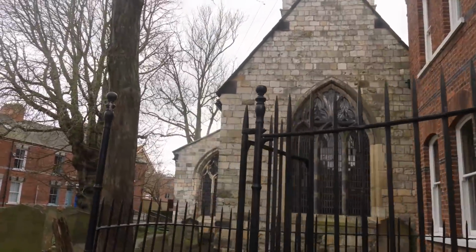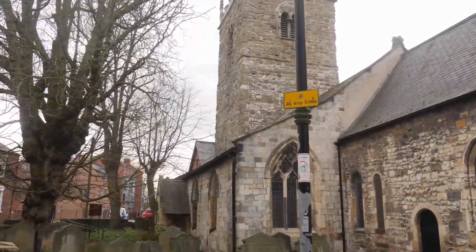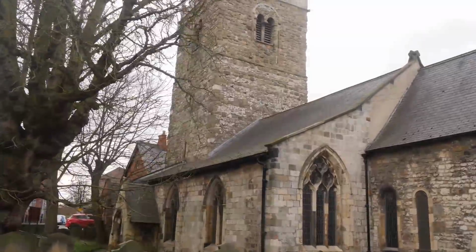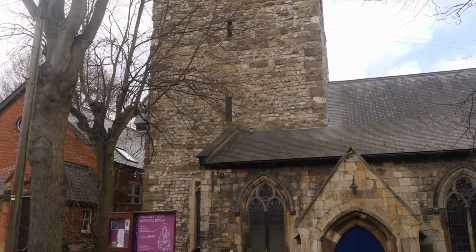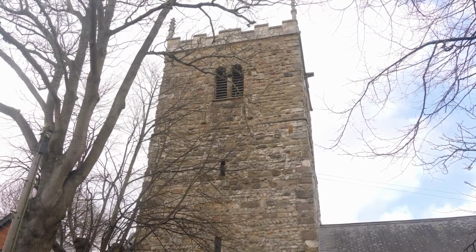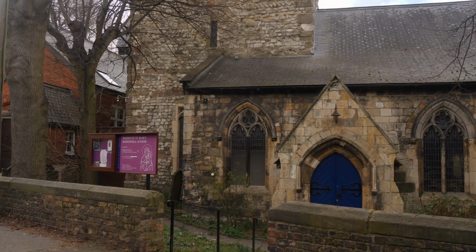This is St Mary Bishophill Junior. It was terribly badly restored inside in the 1860s, really nasty Victorian restoration job. But the oldest part of this building is the tower, which has some Roman stones in it. So this is a 10th century Anglo-Saxon pre-Norman church with Roman stones in the tower.